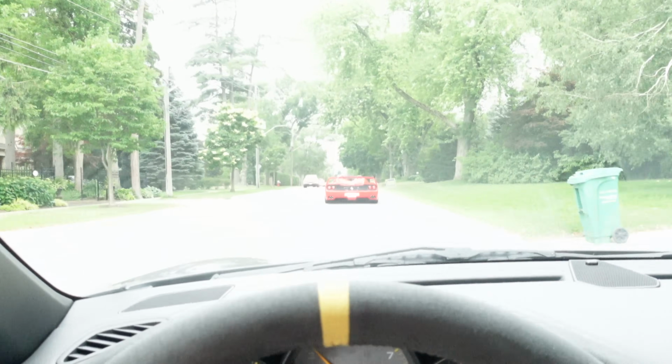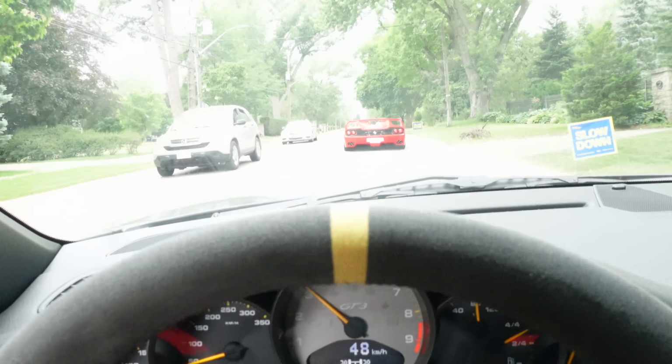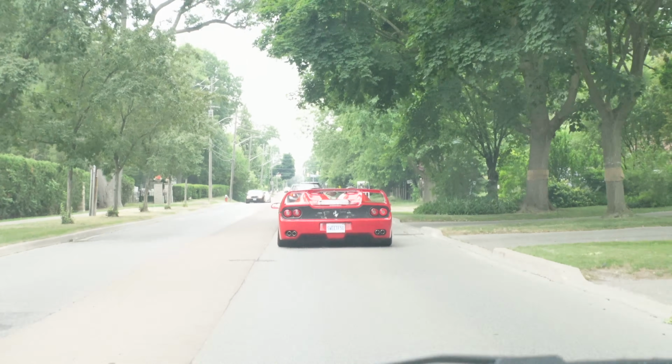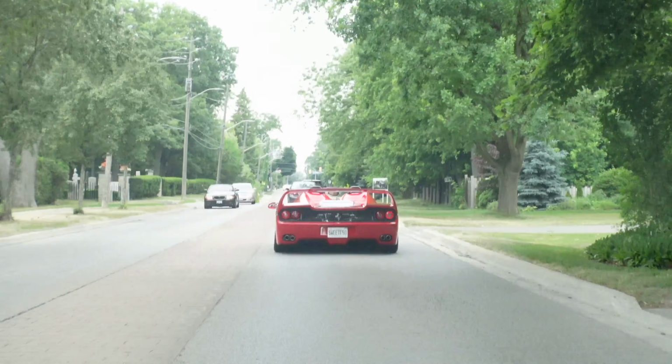So driving a GT3 RS is pretty cool. But what's cooler is driving a GT3 RS and while you're driving it, looking at a Ferrari F50. Not a bad day at all.